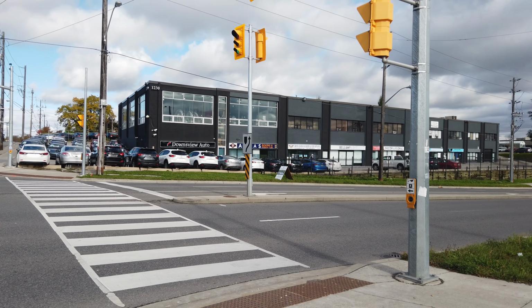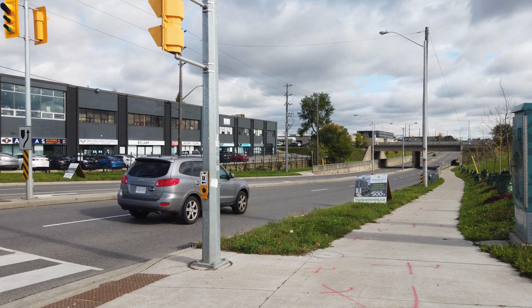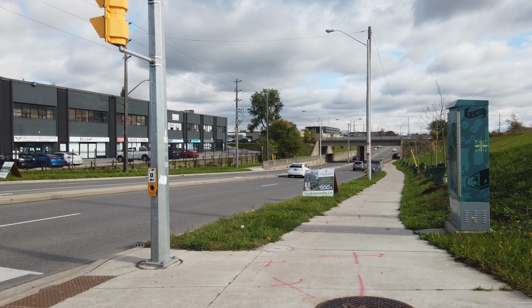Walking down the street and towards the Sheppard Avenue grade separation, I can't help but think, what a pretty station with such underwhelming amenities, in an appropriately underwhelming park.